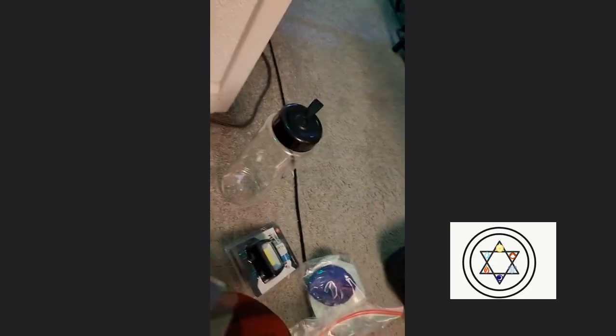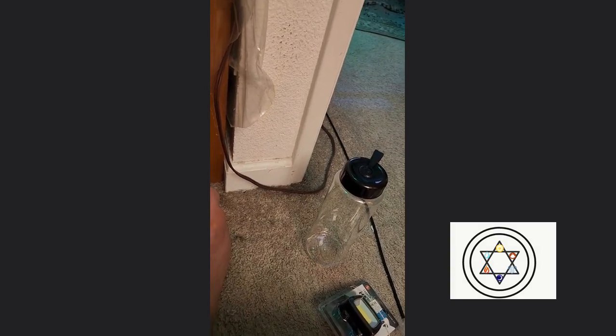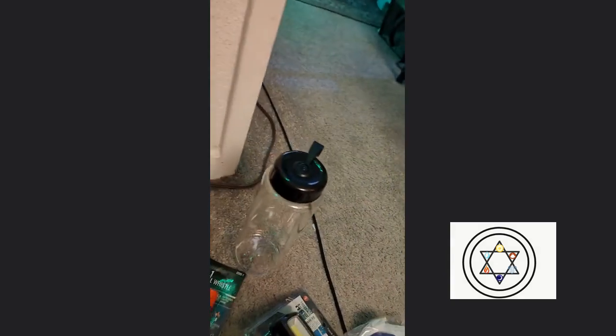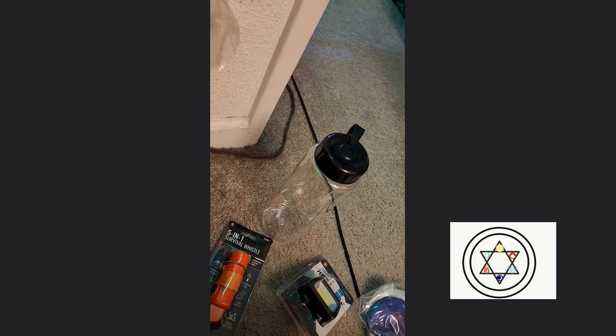Here, this is a whistle, compass, and this thing opens up and you can put stuff in there. That noise you hear is the little ball that the whistle has. One of those whistles with those little weird balls.